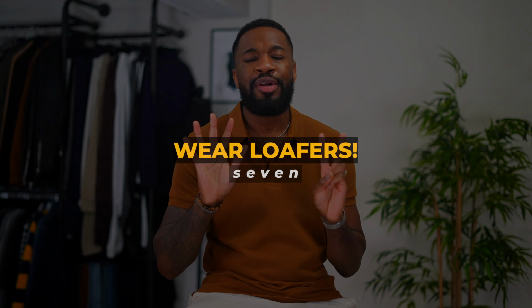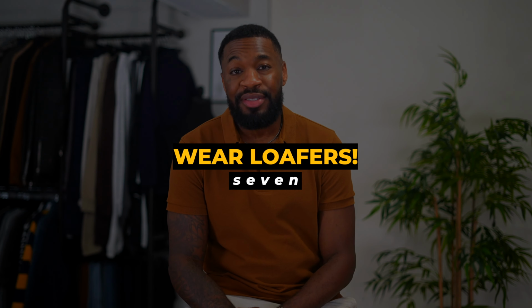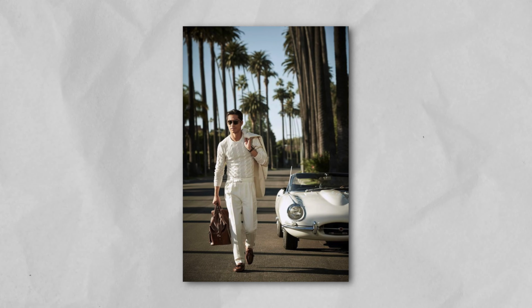Lean into it. Number seven, embrace loafers. Loafers have become very, very trendy and very popular over the last few years. Now, me personally, I've always liked loafers. Some people see them as more of an old man shoe, and I can get that because older guys typically do wear loafers, but that's the direction that fashion has naturally taken, especially with the quiet luxury or the old money aesthetic. Loafers is a very big part of that aesthetic.